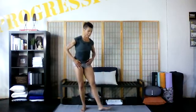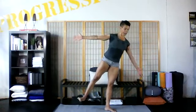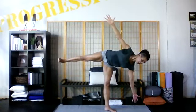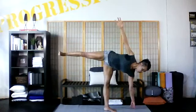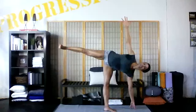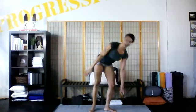Right side, half moon pose, Ardha Chandrasana. Step out, lean into the pose. 5, 4, no foot grab, nothing fancy. 3, concentrate on balance. 2, and 1, come on up, other side.